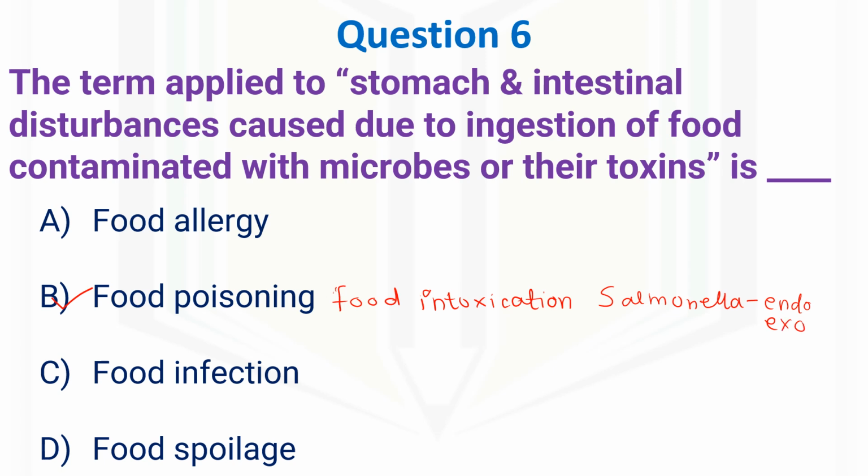Then the food infection is also called foodborne illnesses. These foodborne illnesses are caused by bacteria or any type of microbes, but these are directly consumed through the food and beverages. That means the bacteria itself, the microbes itself are directly consumed through the food and beverages.